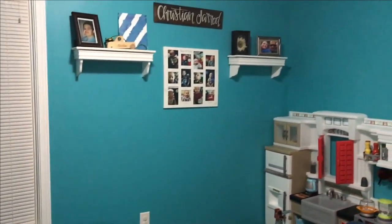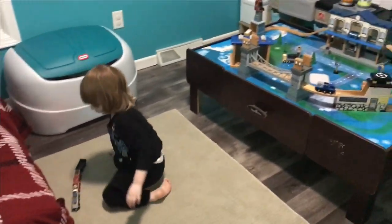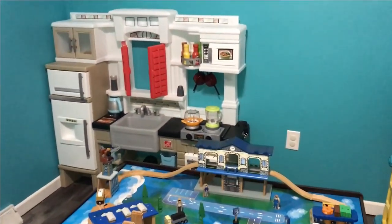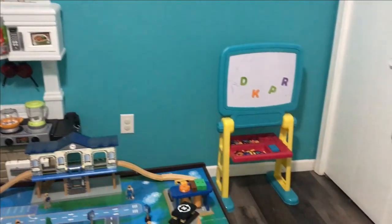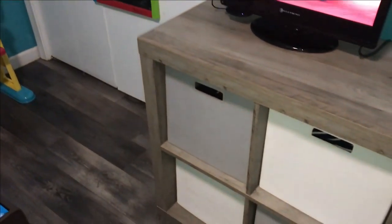And here's the after. He can actually move around his train table now. It is amazing. He played in this room all night until he pretty much went to bed. I think he enjoys it. We enjoy it because we can actually move around. We can find things a lot better.